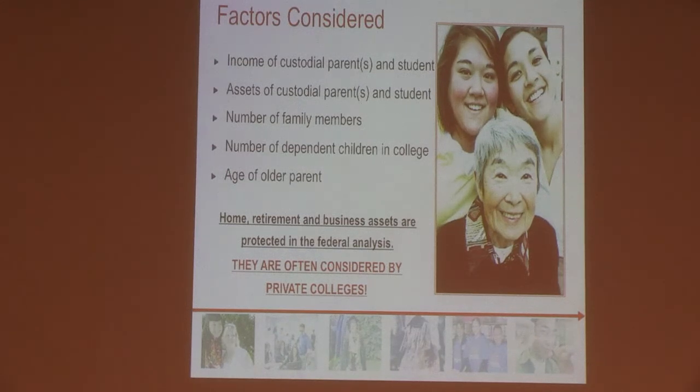That's specifically on the FAFSA. That is not true for the CSS profile. That's one of the main differences between both of these applications. The CSS profile will go into very detailed questions about your finances, including your home and your retirement assets.